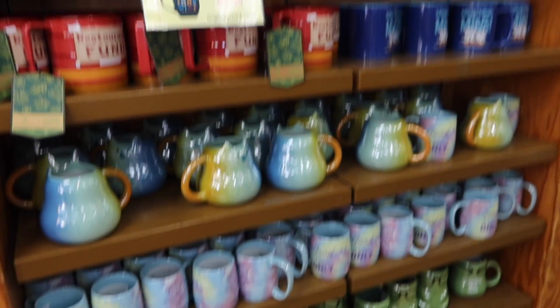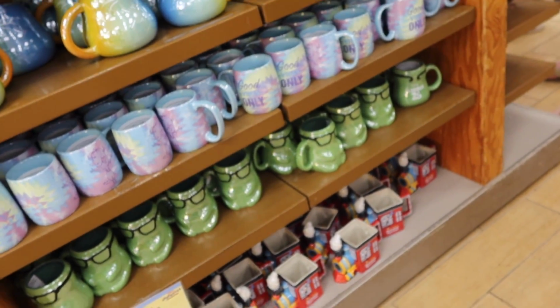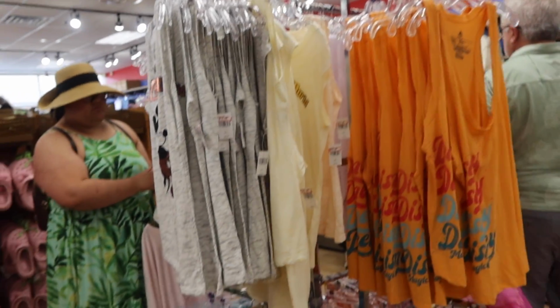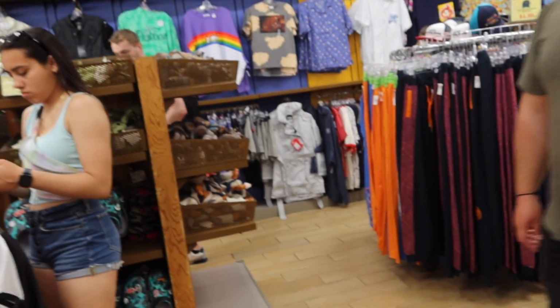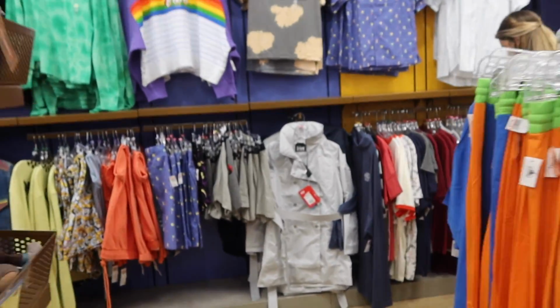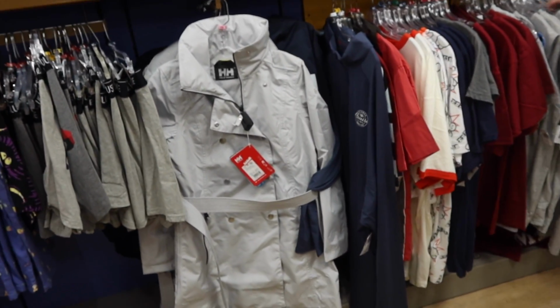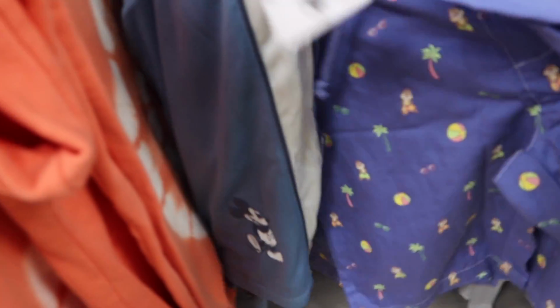I don't see anything new here in the mugs. Maybe this flubber. That's about it. A lot of the same clothes that are still here. Not really seeing much new items. That jacket for $80. Chippendale shorts. These are cute. $14.99.